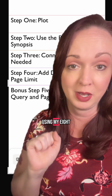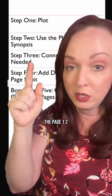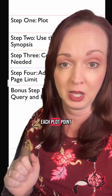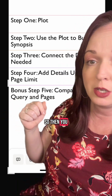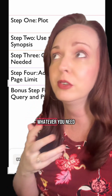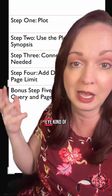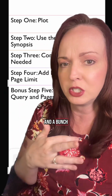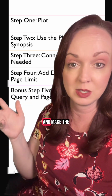And so if you are using my 8-point plotting system, you will have 8 sentences on the page. 1, 2, 3, 4, 5, 6, 7, 8. You will have 8 sentences, 1 sentence describing each plot point. But you know that 8 sentences is not a synopsis. So then you are going to connect the dots. Whatever you need to do to make those 8 sentences make sense together from a very high level, bird's eye kind of view. We are not looking for a ton of detail and a bunch of backstory and all of this stuff. Just do whatever it takes to connect the dots and make the thing make sense.